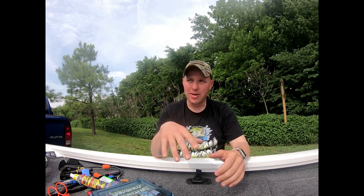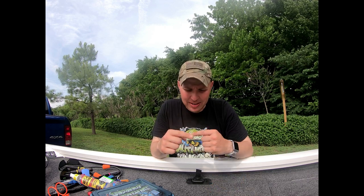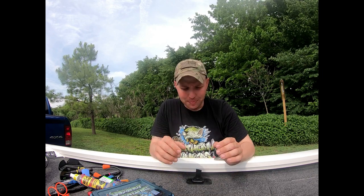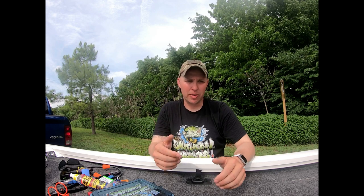Now braid does a little bit different, and braid's very easy to get out too. Braid's easier, but the only issue is it'll wind within itself, and that's how you get a lot of those backlashes. But generally speaking, braid's pretty easy to get out. It's those fluorocarbon backlashes that I have trouble with and everybody else has trouble with, right?